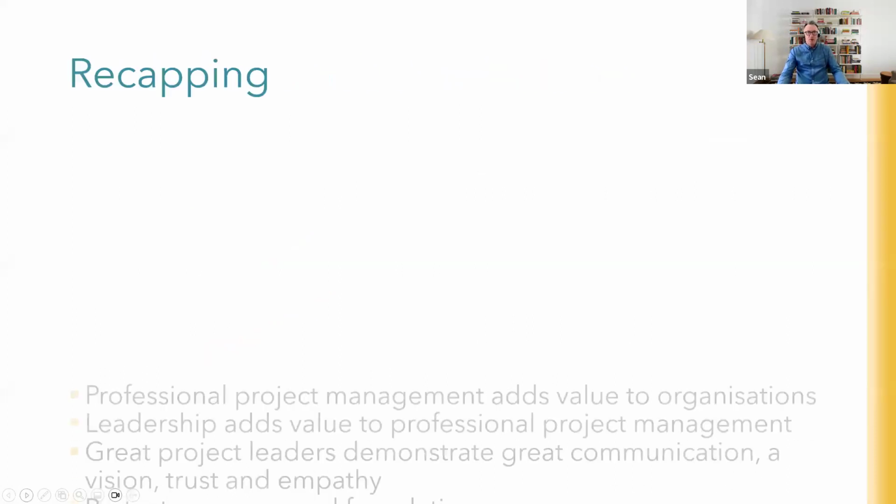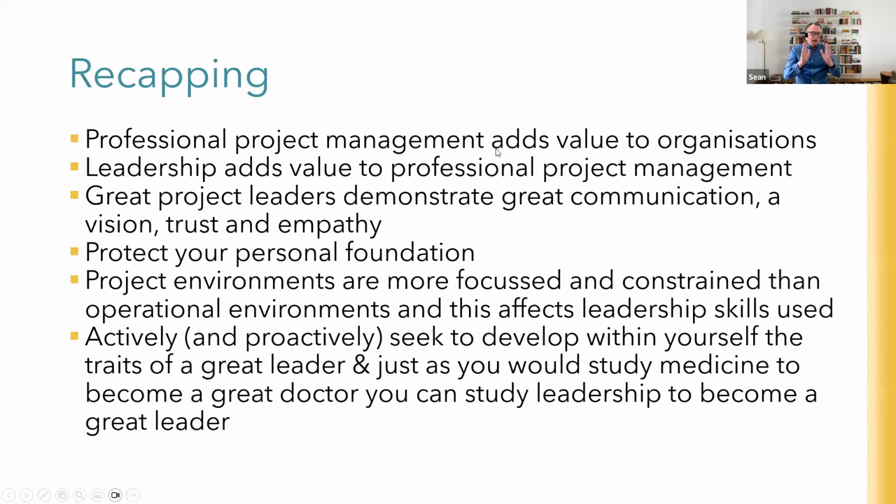Okay, moving on. So look, just recapping. Professional project management practices we know add value to organization. Great leadership adds to the chance of project success. It's a key component of successful projects. Great project leaders generally, out of all of those competencies, they're great communicators. They remember to have that vision. They trust people. They show empathy. Please protect your personal foundation at all costs. Have that set of values and that sense of integrity.